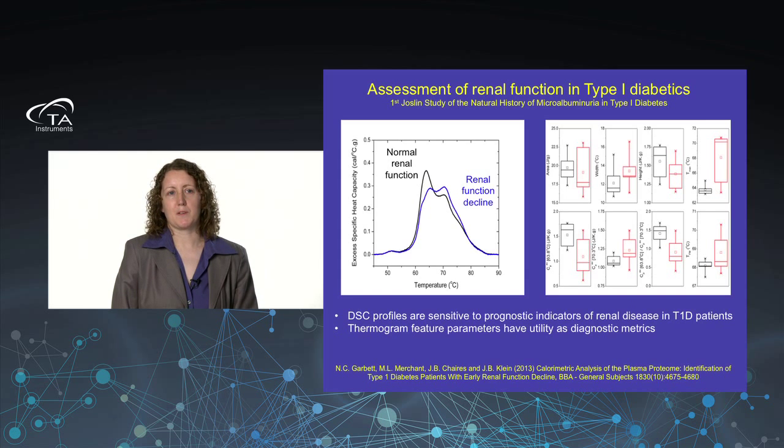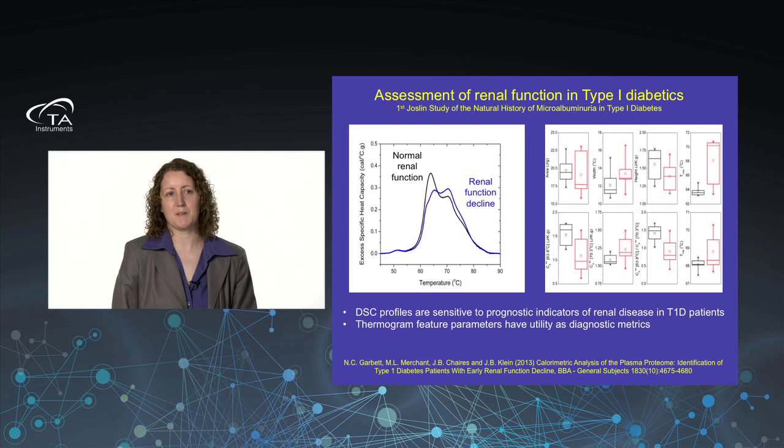What we found was that the amplitudes of the profiles are statistically significant discriminators. So you can see qualitatively that the DSC profiles are sensitive to these prognostic factors in plasma and can discriminate these groups. Also, the thermogram feature parameters have some utility as diagnostic metrics. This is something that we and other groups are actively developing, but quite clearly there are ways to come up with metrics or approaches that can be applied to clinically discriminate groups.